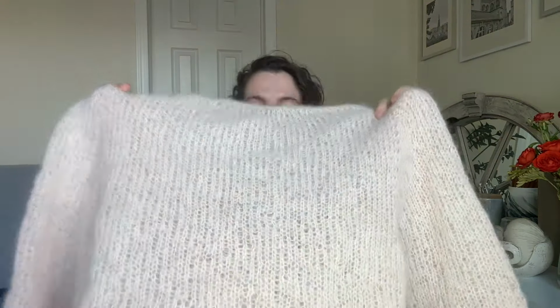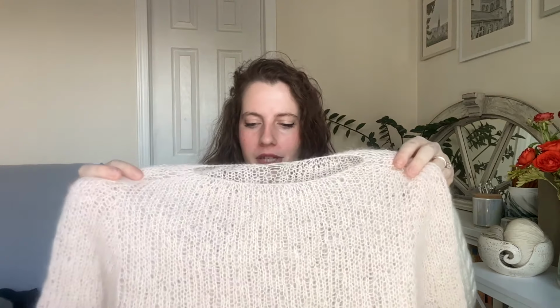So I'm really happy with it. I would love to make another one more true to pattern in the future, but this was a bit of a splurge yarn, and so I wanted to figure out a way to make the most of that one ball, and I'm really happy with it. I don't know if I mentioned I based this off of the extra small, so it's definitely not the recommended amount of ease. It's a little bit tighter, but still with a couple inches of positive ease.